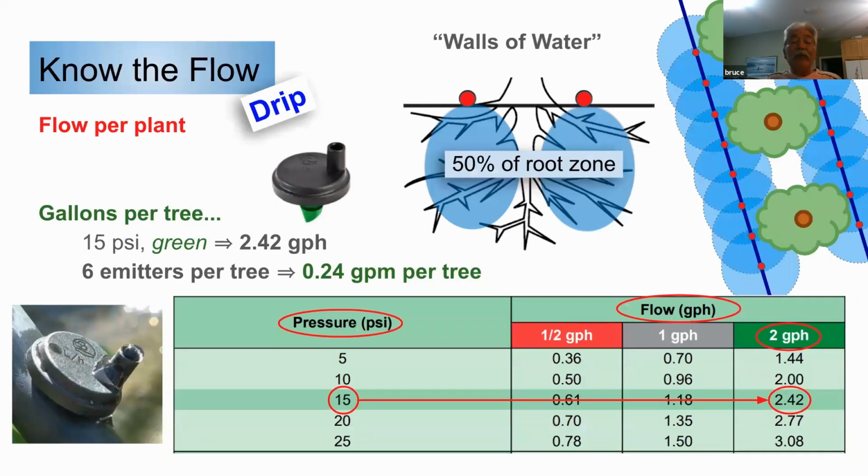Okay, so we need to know the flows. I mean, obviously your flows are going to be different. In a drip irrigation system, you're going to be dripping from a point source, and those emitters are going to be flowing out in flows in gallons per hour. You need to know the spacing of those emitters over a given distance, and then we can determine how many emitters there are per tree, so we can determine exactly how much water is being flown. This is obviously very vital for us to be able to obtain that schedule.